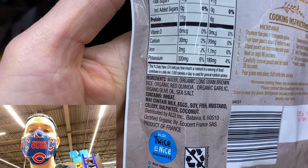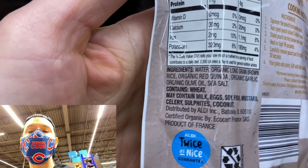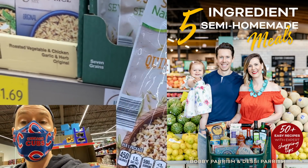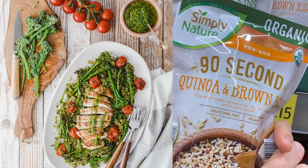Organic, long grain brown rice, not starchy white rice, red quinoa, garlic, and organic olive oil. Nutrient dense. I actually use this packet exactly in one of the recipes in the upcoming 5-ingredient cookbook to make a brothy pesto chicken and veggies.